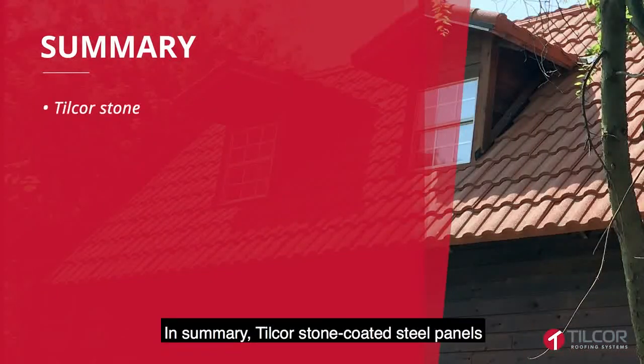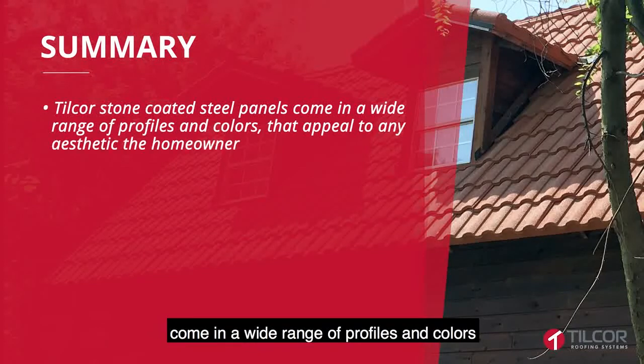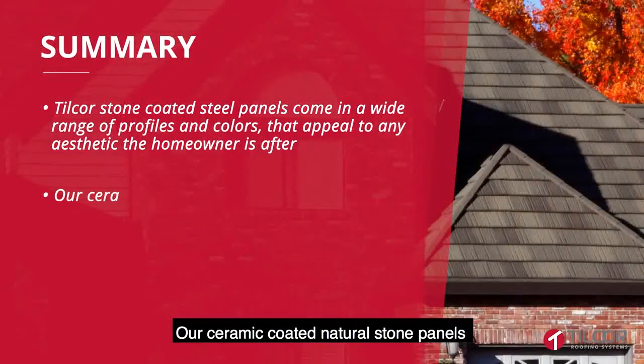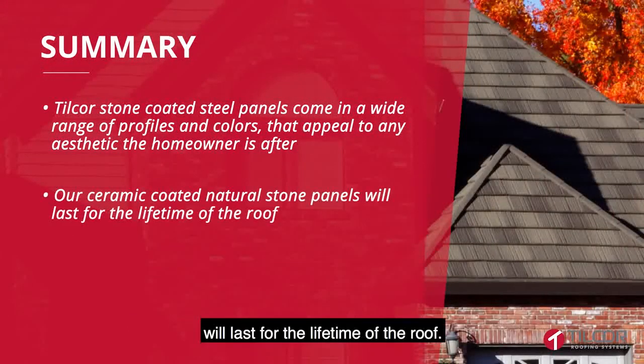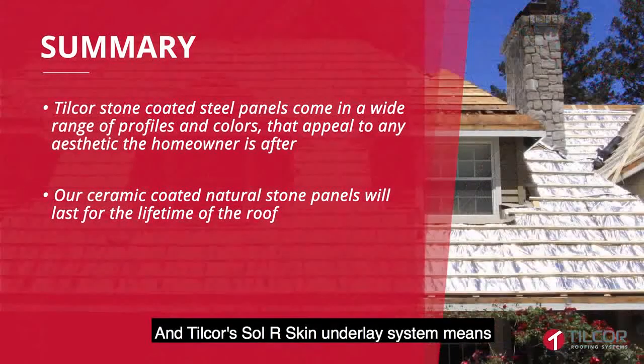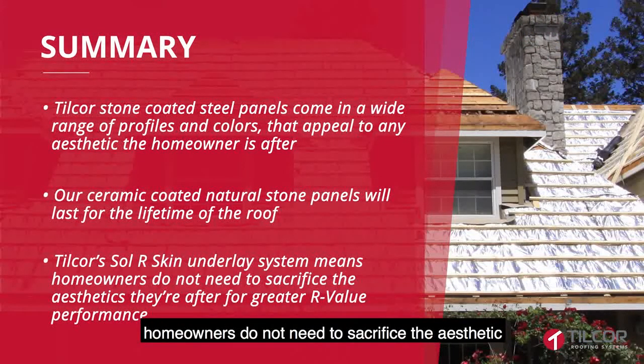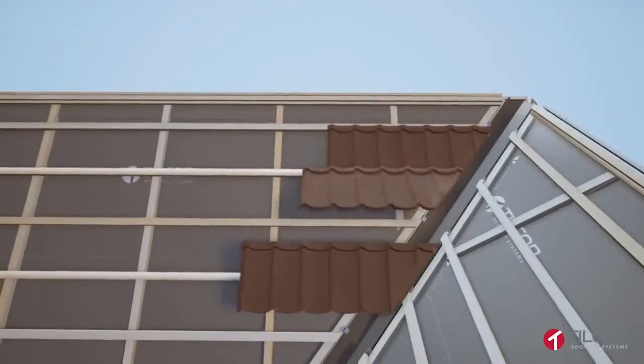In summary, Tilcor stone-coated steel panels come in a wide range of profiles and colors that appeals to any aesthetic the homeowner is after. Our ceramic-coated natural stone panels will last for the lifetime of the roof. And Tilcor's Solar Skin underlay system means homeowners do not need to sacrifice the aesthetic they're after for greater R-value performance.